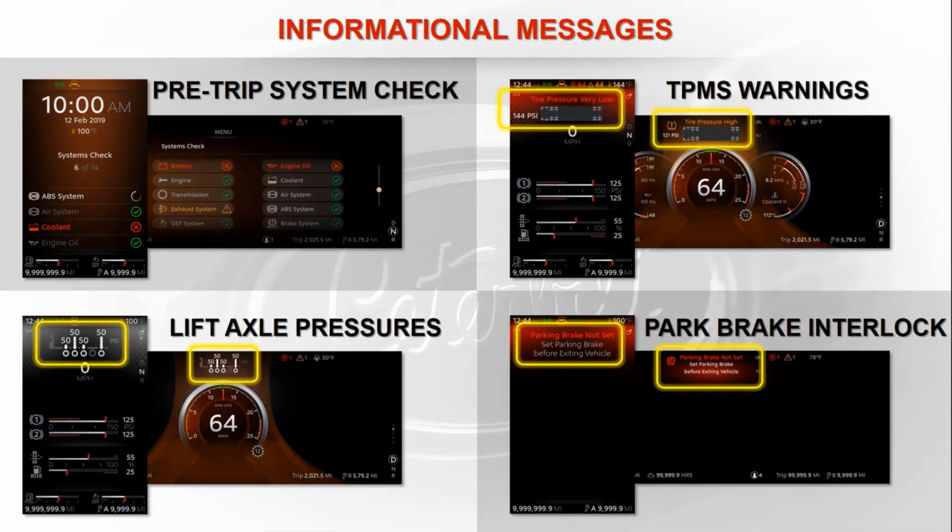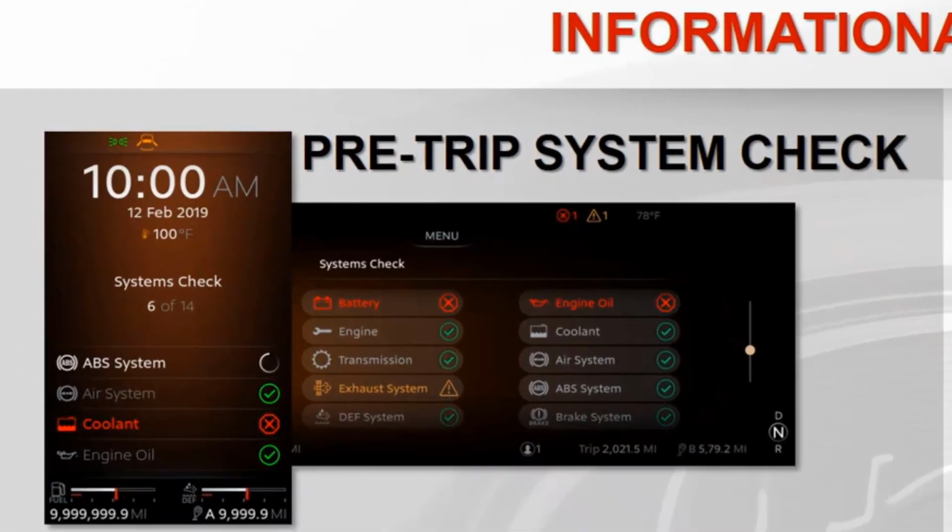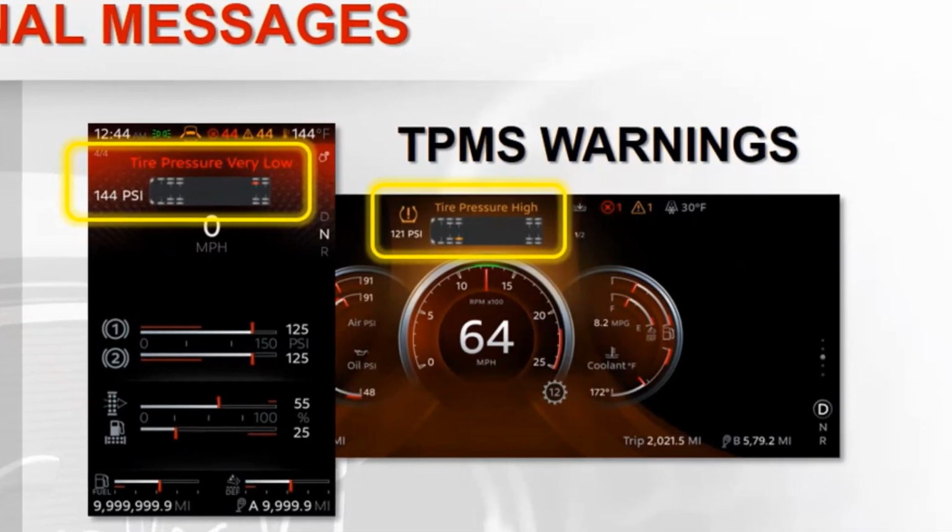Both the 7-inch and 15-inch displays provide the driver an extraordinary amount of information in an incredibly easy to understand manner. Shown here are several examples of how similar content is portrayed on both displays. Pre-trip inspection information is summarized so the driver is well informed of the system status before they begin. TPMS warnings not only inform the driver of low air pressure, but also indicate which tire to check. And notice that it's color-coded depending on severity.